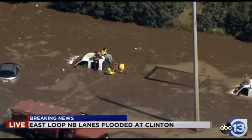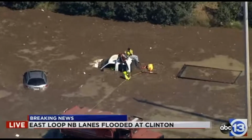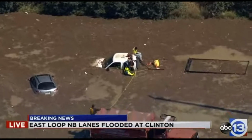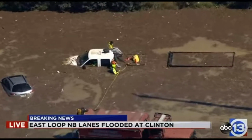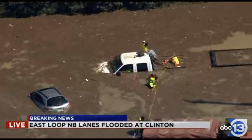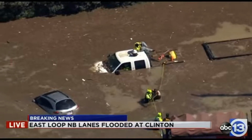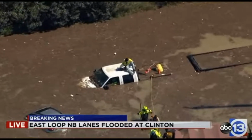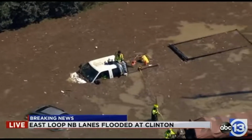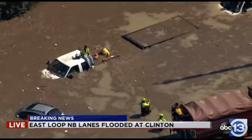Matter of fact, I will show you here in a minute, once we get this rescue taken care of, that there are a couple of cars just ahead on the freeway here that the windshield wipers are still going. It came up so quickly because of the amount of water that is coming out of that broken main up on Clinton Drive and rushing down the exit ramp from the 610 East Loop northbound to Clinton Drive. It's like a super slide, if you will, at a water amusement park. Truly amazing, and to see this rescue underway now.